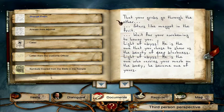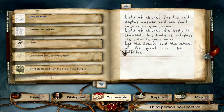Let's look at this again. That your grubs go through the ether, stars like maggot in the fruit. Wait for your awakening to honor you. Okay. He's the one that you chose to show us the beauty of deep blackness. He's the one who carries your mark on the body. He became one of yours. I don't know what the mark is.